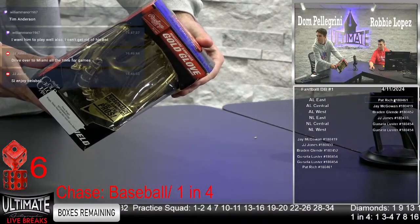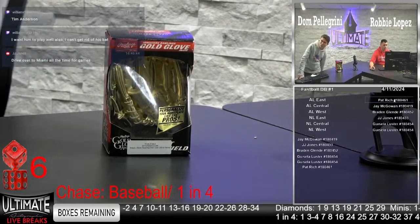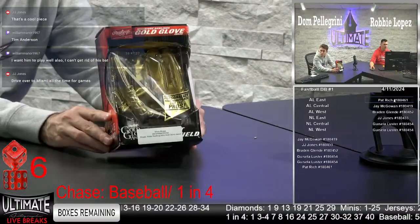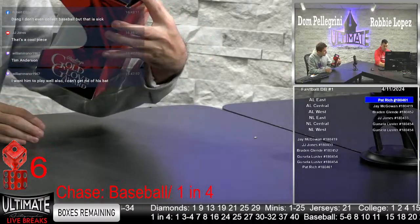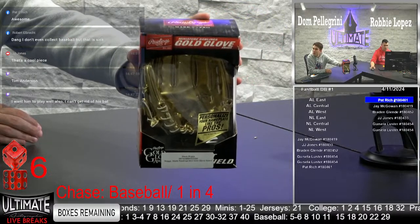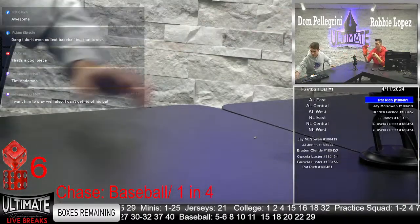There you go. Tim Anderson. Yeah, well, I got a Tim Anderson jersey, so there you go. But Wade Boggs, one of the best hitters of baseball. Hall of Famer. You said Pat Rich, AL East? Yes, sir. That is sick. Yeah, the gold glove, man. This is awesome. Wade Boggs. A mini gold glove. Kind of like a mini helmet. We got mini gold gloves. That's awesome, man. Let me see that. Yeah. That thing is pretty.